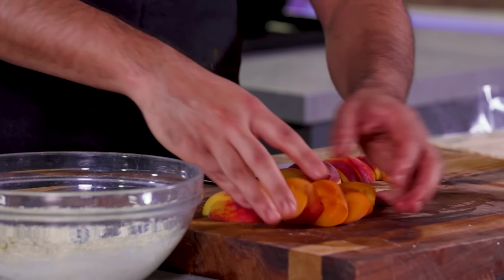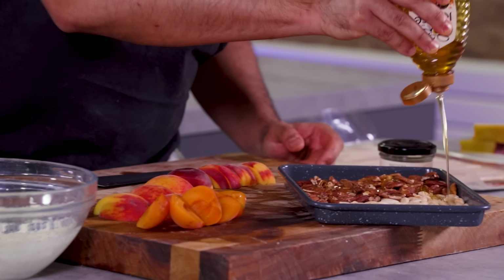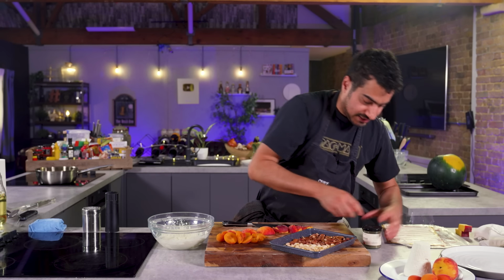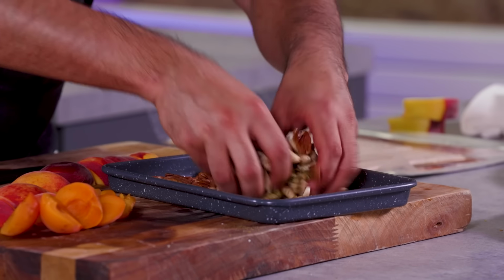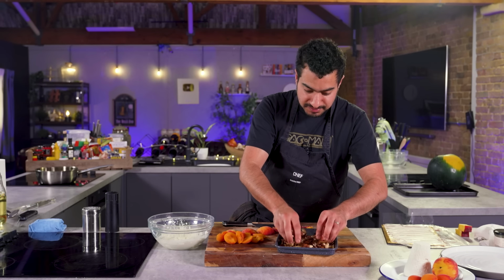So I've prepared my fruit. I've already roasted my nuts. Going in with a bit of honey, a bit more olive oil to give a little slick and a shine. And za'atar, dry thyme and sesame mainly. Toss those together, add a nice bitterness with that thyme and sesame, the roasted nuts. And this is the texture on the plate.